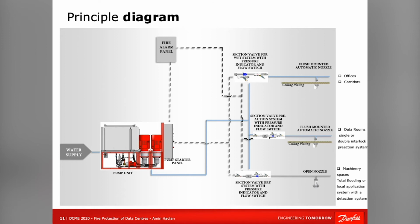And then we have sensitive areas like data halls, white spaces, and so on, where we don't want to have water inside the room unintentionally. We design pre-action systems in different types. And we also have machinery spaces where we have, for example, generators or transformers. There we use a total flooding system, meaning water is up to the selector valves related to that zone, and between the selector valve and the nozzle, the pipe is empty and the system is activated by means of a fire detection system inside the room.